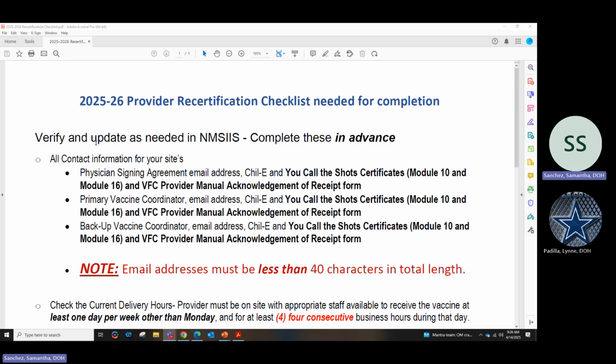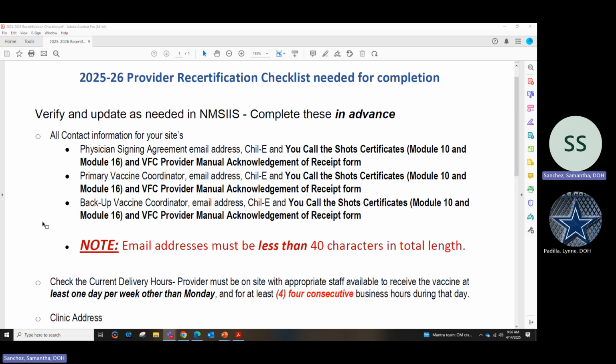So, first of all, all the physicians signing the agreements, primary and backup coordinators are now all required to take the CHILD training and the You Call the Shots trainings, modules 10 and 16. And you had also received the VFC provider manual. So you'll also need to sign the provider manual acknowledgement form.